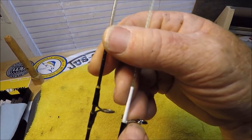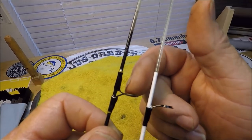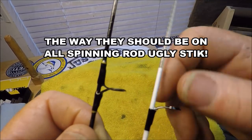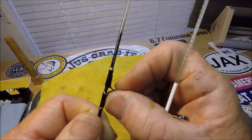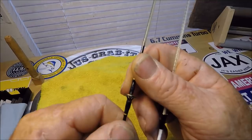And I hate single-footed guides. I hate these, okay? Because that's the guide they used to put on the Lites. Double-footed, so much tougher than these. These just bend. They've already bent, and I had to bend them back. These are so much stronger. That's the way the world works, folks. That's how it's working.